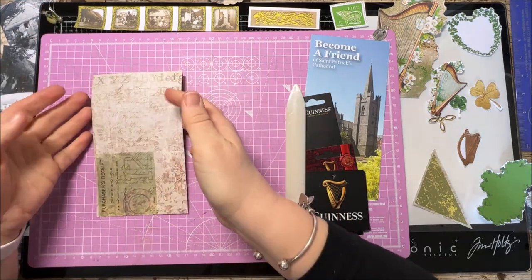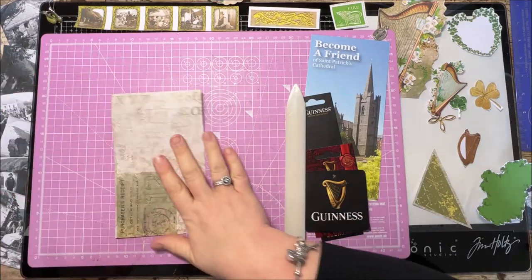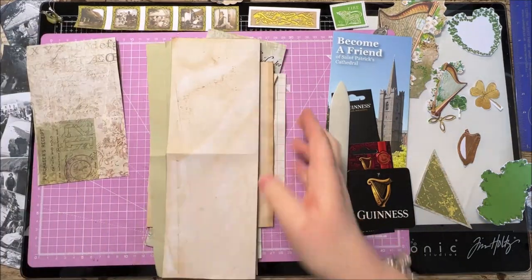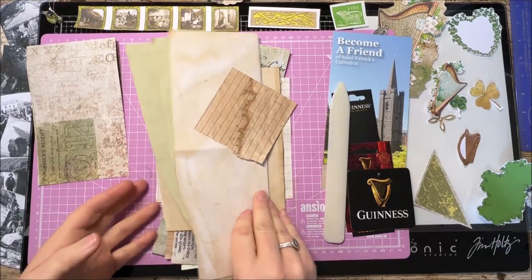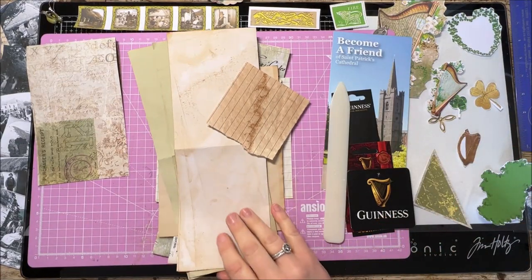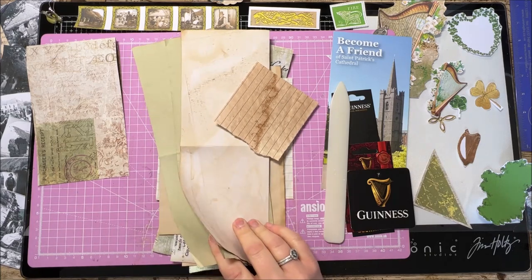Okay, so the next thing that we need to do now, that's going to be like the outer part of the notebook. This is a great way to use up some scraps, okay? So I've literally just grabbed a pile of different scrap papers that I've got lying about. I've got some pages here from a journal that I've been working with Rose's Kit. I've got some coffee dye papers, I've got some tea dye papers, I've got some green paper, all sorts of different bits and pieces here as well.